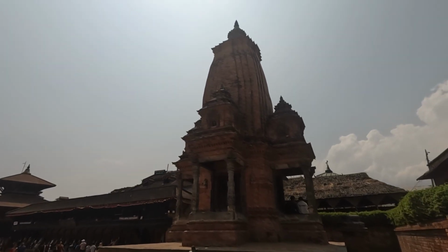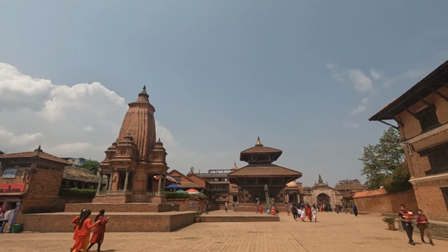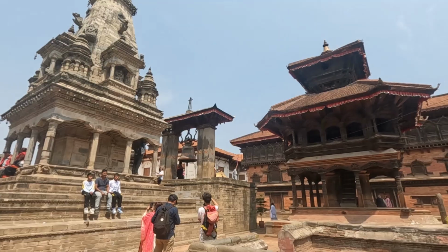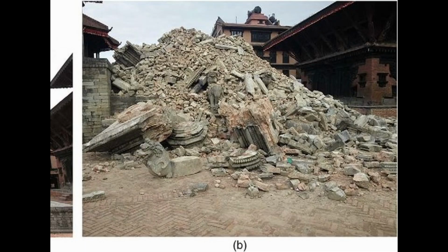In the last video we visited the Durbar Square in Patan and we saw how some of the buildings had been repaired following the 2015 earthquake. Bhaktapur was also very badly damaged by the earthquake, with many of the beautiful old temples reduced to rubble. This temple, the Vatsala temple, looked like this following the earthquake. But fortunately it's looking a lot better now.